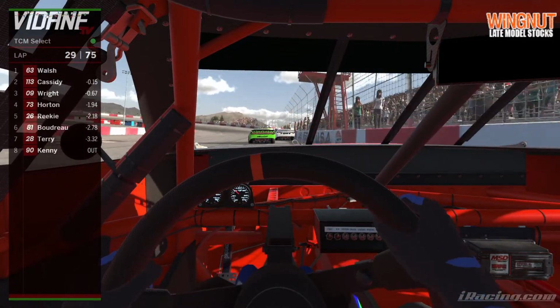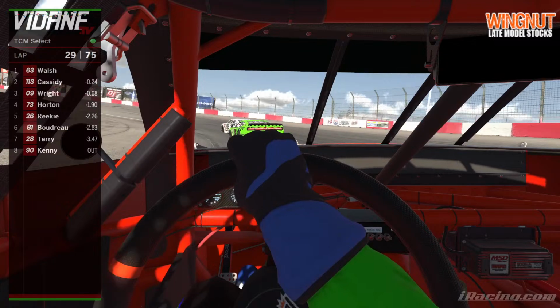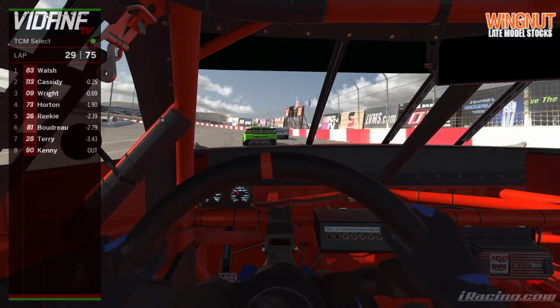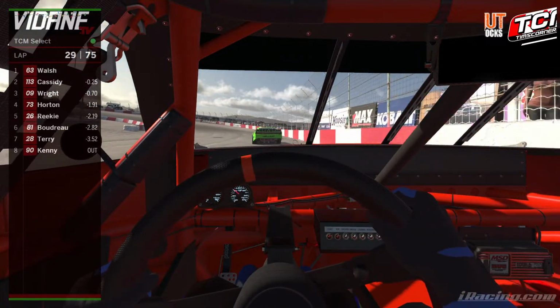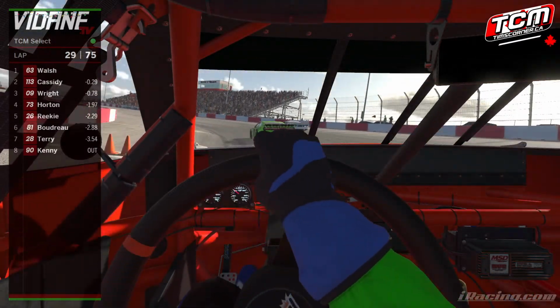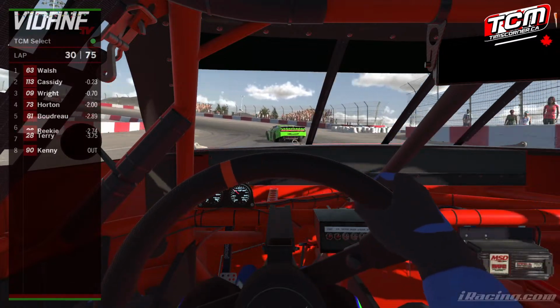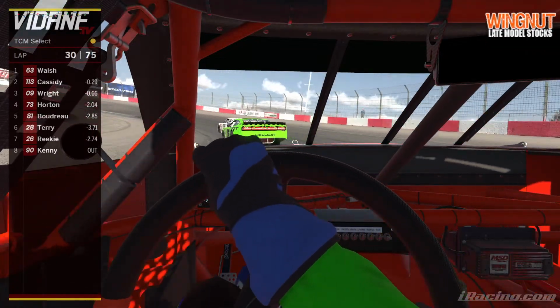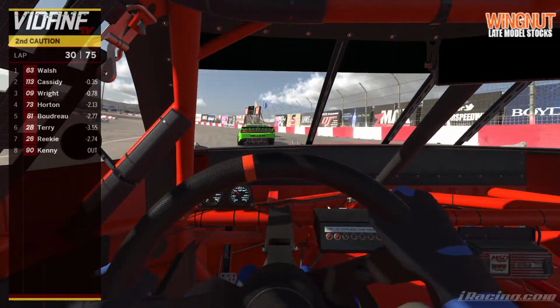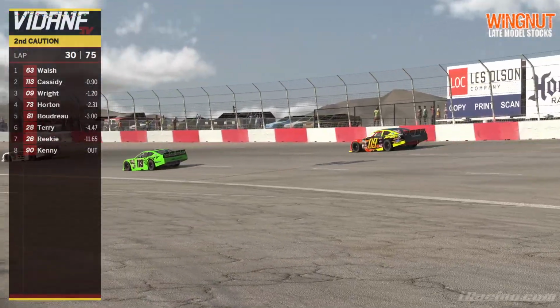There you can see almost aiming for the wall coming off of turn number 4 as we ride on board with Tony Wright here in the 3rd position. He's got the best seat in the house to take a look at what's going on with this battle up front. This time by, you can see getting all the way down to the bottom of the racetrack, trying to cut that gap just a little bit. He'll get a little bit of help with that because the leader Walsh went up there and tagged the outside wall, crossing the stripe, and it looks like caution flag going to fly once again here at the Bull Ring.